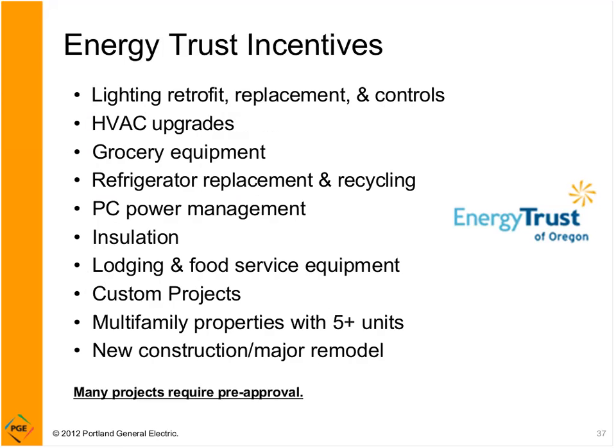PC power management, so software upgrades for PCs that maximize energy efficiency of the units. Insulation incentives for businesses that have uninsulated walls, ceilings, and roofs. There are specific lodging and food service equipment incentives, so maybe exhaust hoods, gas fryers, or refrigeration equipment. Custom projects as well. This webinar is geared more towards small and mid-sized businesses. Some larger businesses will have custom projects, maybe chillers, boilers, complicated large HVAC systems that require engineering analysis and custom incentives. The Energy Trust looks at multifamily properties with 5 or more units as a kind of commercial business, with incentives for insulation, windows, appliances, and common area lighting, so a lot of incentives there.